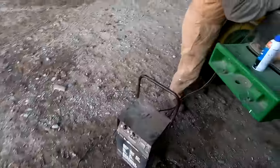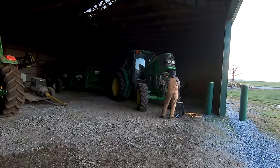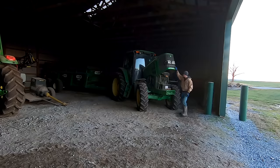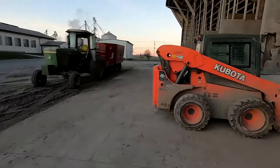Get the charger on and use a little bit of ether. Should be able to start it up. Dad's gonna get the hoof trimming list ready.